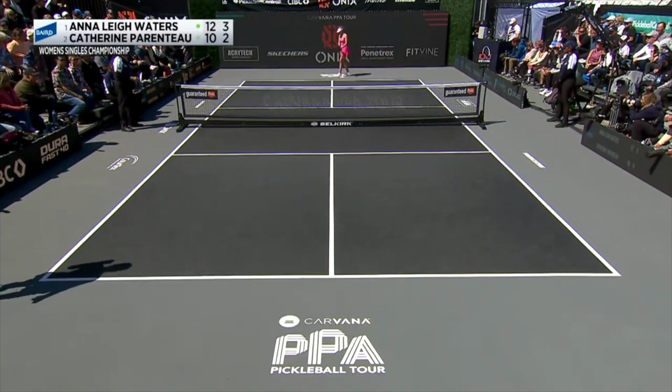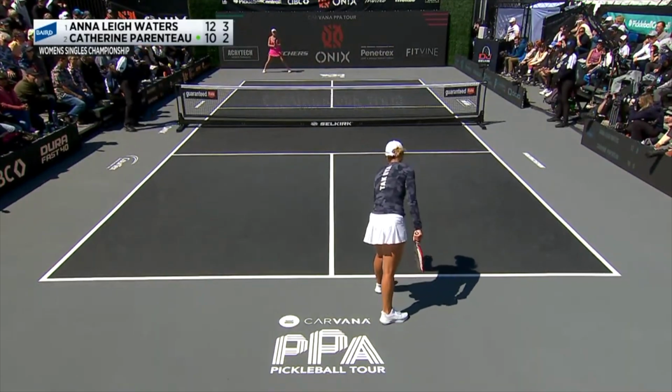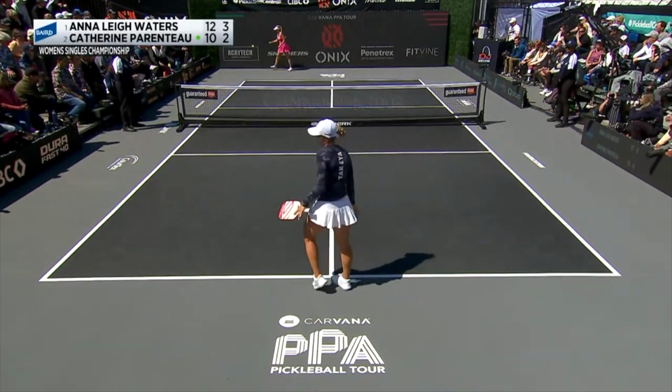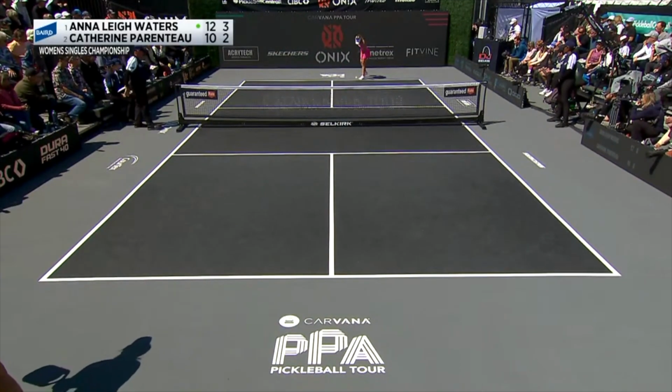That's a little wide. And that's the side where Parenteau seems like she's returning and staying back more often. She's worried about returning cross and then having too far of a distance to run for the volley. Well, that's 2 missed serves in a row for Parenteau, one in the net and one long. Anna Leigh Waters trying to fire herself up.